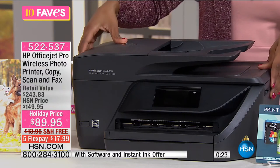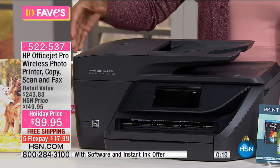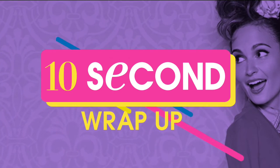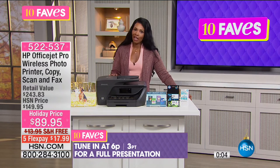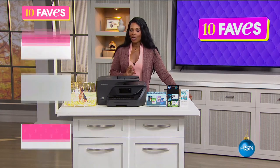Think about that. If you are maybe needing to get something for your sister and her family or your brother and his family, and you don't want to buy individual gifts for everybody, one great family gift. And you probably end up spending a lot less money. It's a lot less hassle. They're going to love it. And they're going to be able to use this for years and years to come. And it's HP, so you're giving quality. Free shipping, 5 Flex Payments of $17.99.